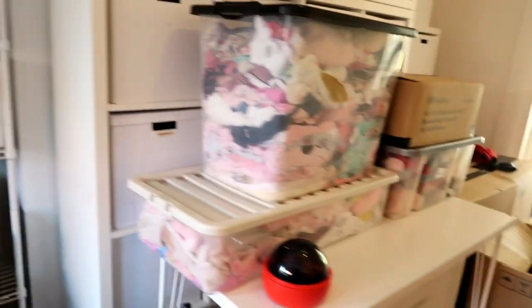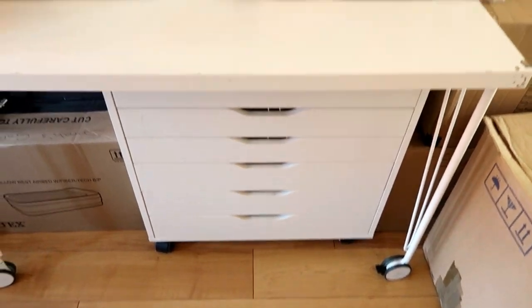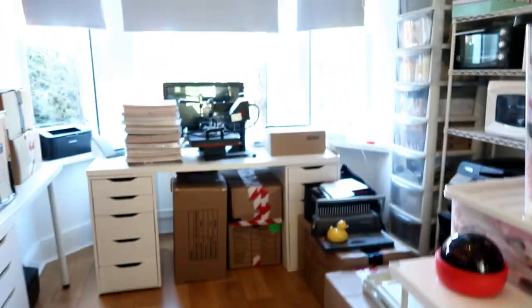And then this is the same as it was in the other place. It's going to have my Disney stuff on it, and then some craft stuff underneath. And I've got this under there as well. So yeah, I'm really happy with the layout in here. I think it's really good. There's definitely more space in here.